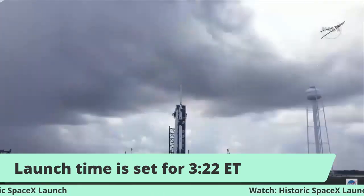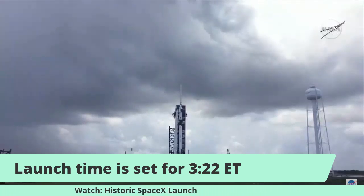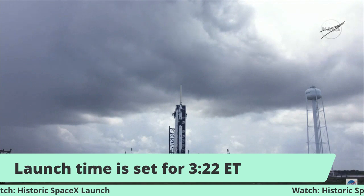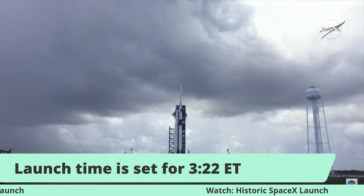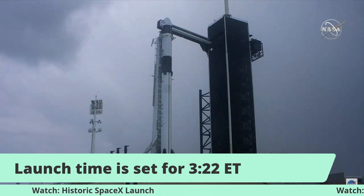All right. Thanks a lot, Daryl, and Mr. Bridenstine and Mr. Cabana for joining us. You can see some clouds starting to gather over Launch Complex 39A. We're keeping a close eye on weather. Again, 50-50% chance of launching today. We just got to see what the weather's going to do.